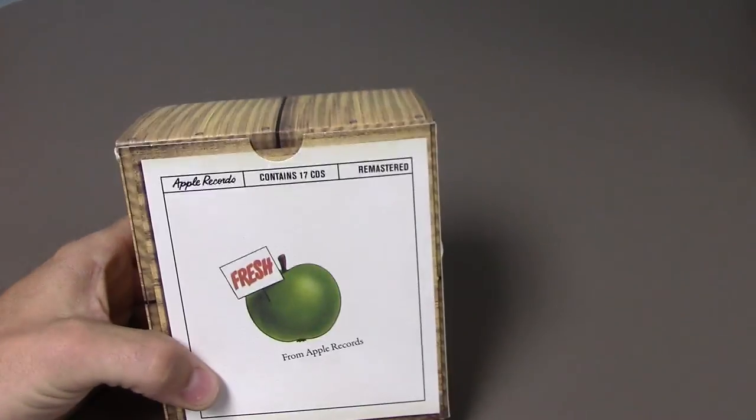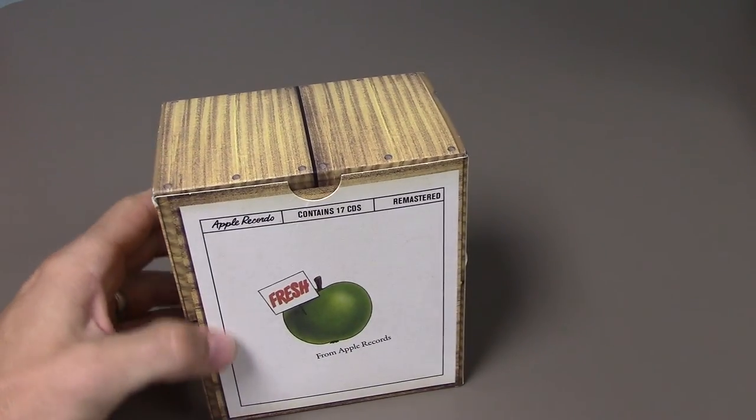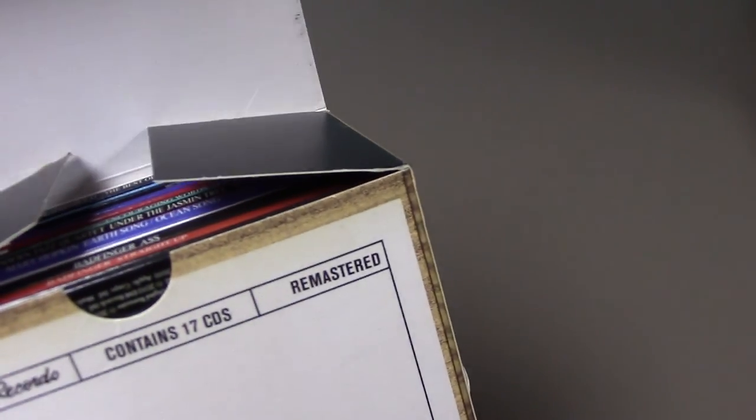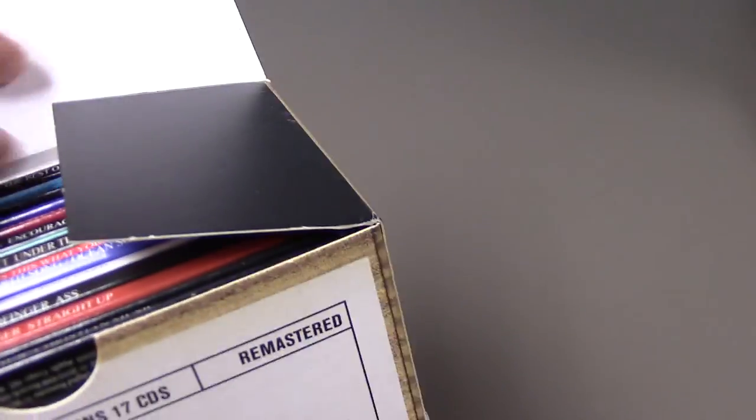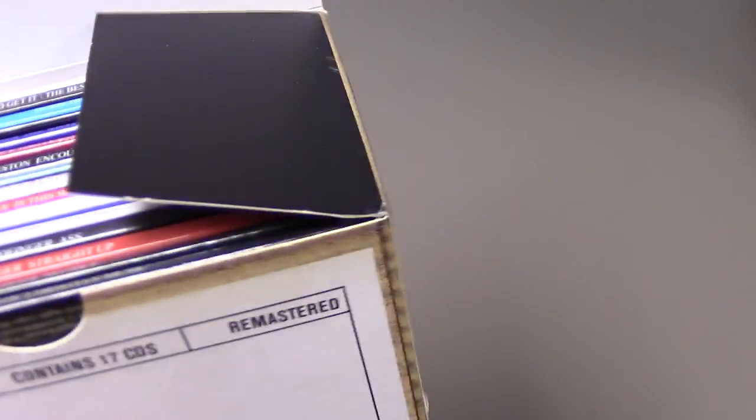First of all, my impressions of the box itself is not very good. This box is very flimsy. It's almost like a cereal box type thickness here. I thought maybe they'd have something a little heavy-dutier than this, but I guess it holds the CDs, so let's take a look at what's inside here.